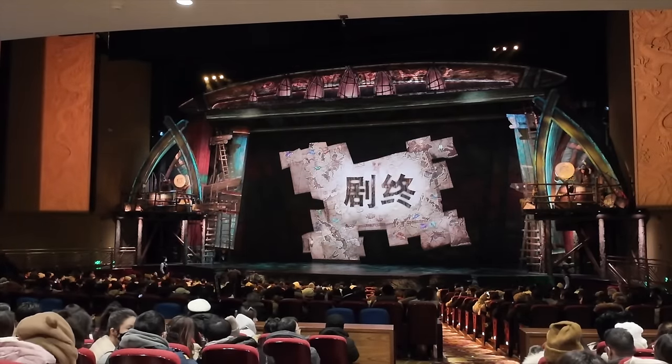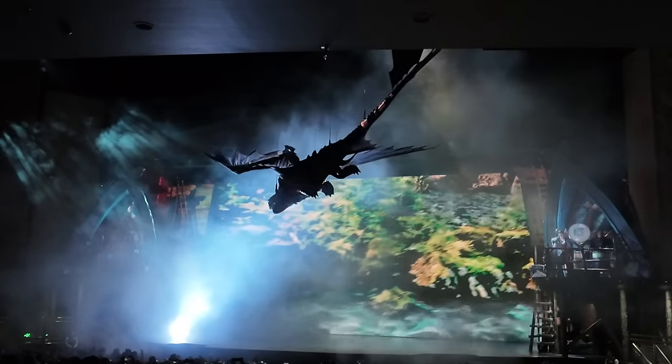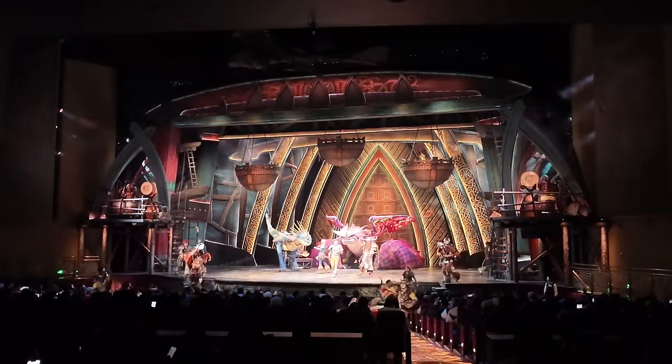The production value of the How to Train Your Dragon show, I wonder what the budget for that was, because flying Toothless was probably the highlight of the show, with the live singing, all the dancers and everything. The production value for that show was really well done. I'm gonna have to go back and watch that again. We're gonna watch that twice, I think, or maybe thrice.